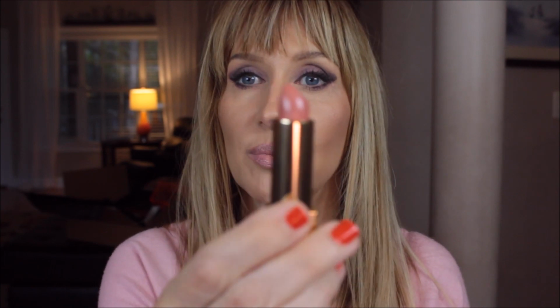Okay, and then the other one I ordered on her recommendation was a YSL, and it is called Rose Bergamasque. This is the YSL, and it's the Rouge Pure Couture. I like this formula better than the Rouge Volupte, and it's number 6 Rose Bergamasque, and it is a beautiful, sexy color.